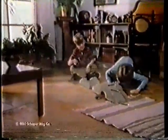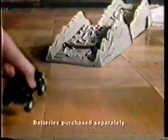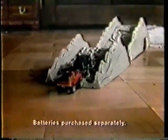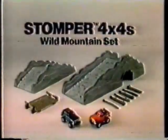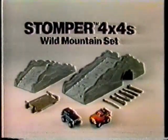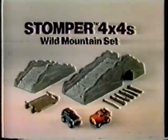Inside the Stomper 4x4's Wild Mountain set, you'll find 2 Stomper 4x4's trucks. And when you power them up with batteries you buy separately, the lights go on and 4 road-grabbing wheels go to work with 4-wheel drive. 4-wheel drive means you can climb right over the mountain road part. You can tackle almost any surface, almost any incline, because 4-wheel drive means power. Stomper 4x4's Wild Mountain set has everything you see here. Other sets and vehicles sold separately. From Shopper.